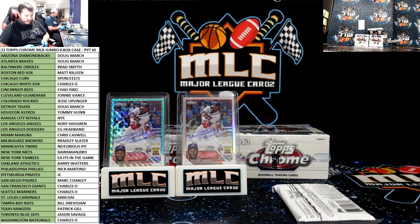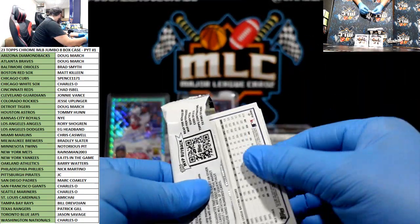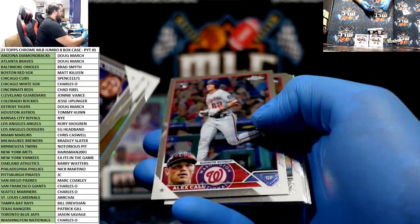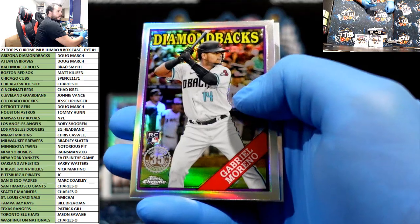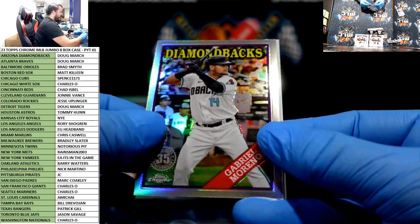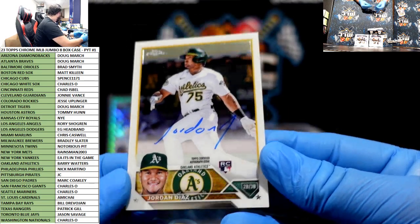Kyle Schwarber. Moreno, Brandon Lowe. May have extra auto this box. Jordan Diaz for Oakland. Base auto.